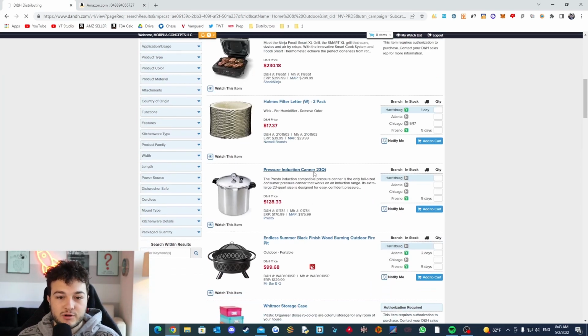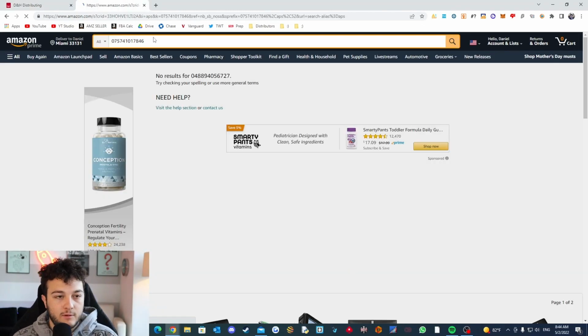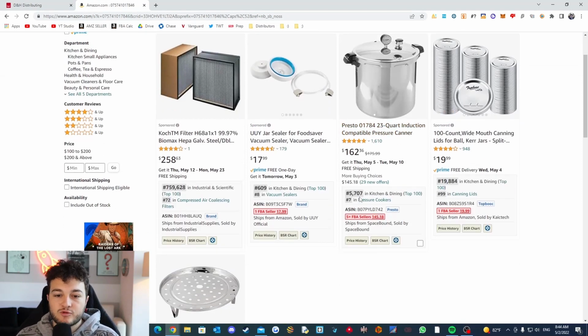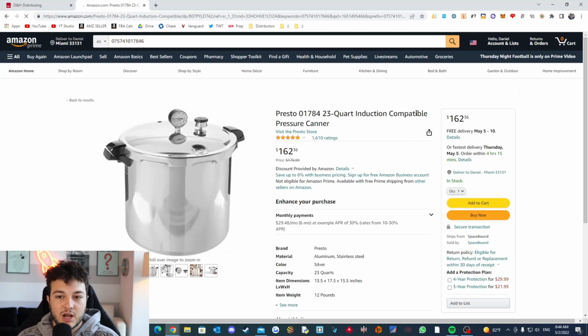We got a pressure induction canner. Copy the UPC, and let's see what we got. Just real quick off the glance, obviously if this number is too high, I don't even click in. And then I see that it's a good number. I'm able to hover over and just see the Keepa chart real quick. Solid Keepa. Looks like the new third-party FBA offer has dropped a little bit, but that's fine. Let's click into it and check out what's going on here.